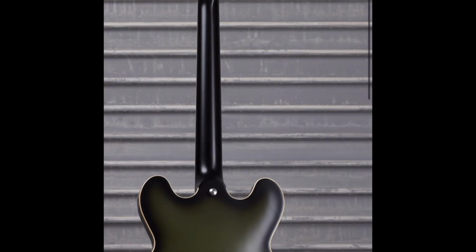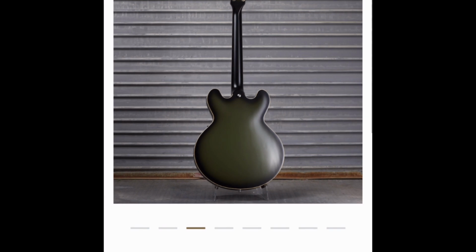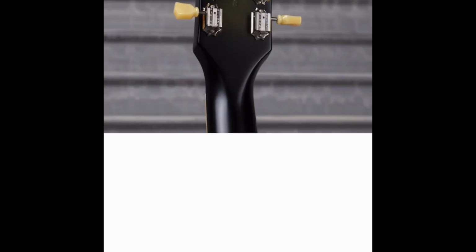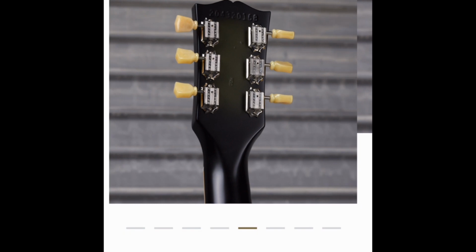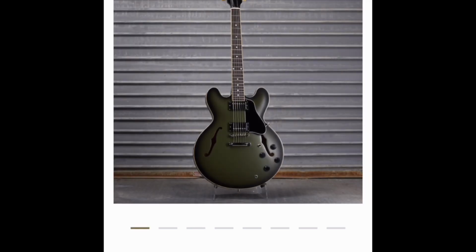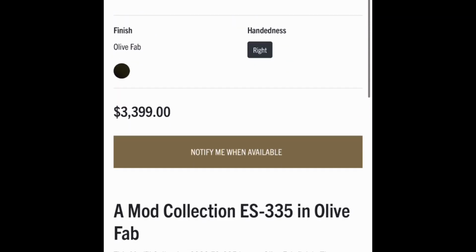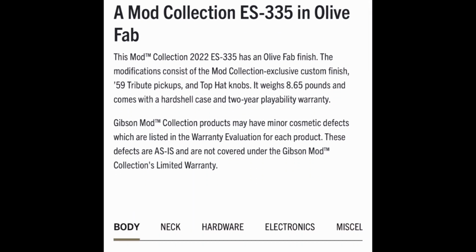Looks kind of waxy, though. They bursted the headstock on the back. Okay. See that there? Just a little spritz of color. It's 2022. Ooh, ouch. Yeah, not a bad looking ES335. Dark. I could see like Dave Grohl playing this. 2022 ES335 olive drab finish.